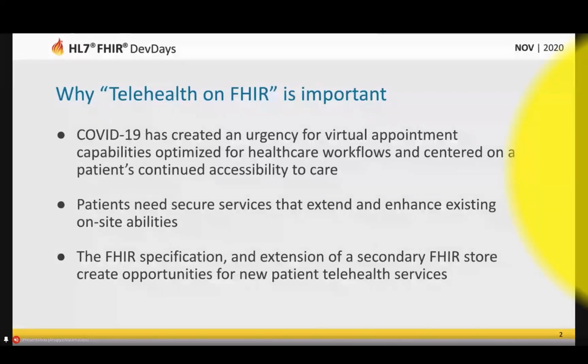Telehealth on Fire has really created an avenue for expanding access to essential health services while still providing a secure patient and doctor exchange. Particularly the FHIR specification and extension of a secondary FHIR store create opportunities for integrating new patient services securely with existing EMR-like technologies.